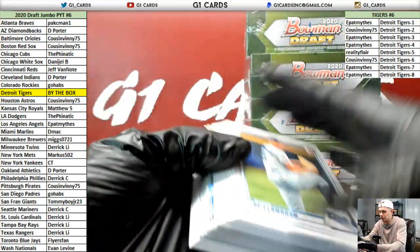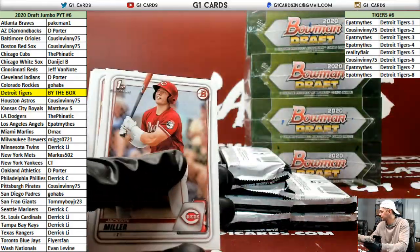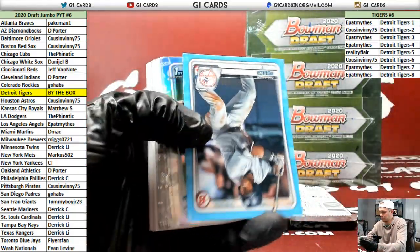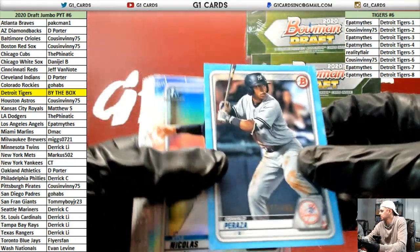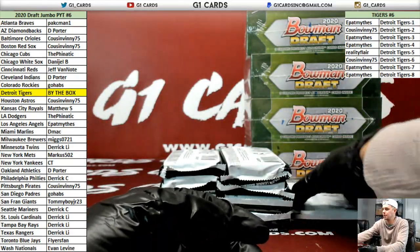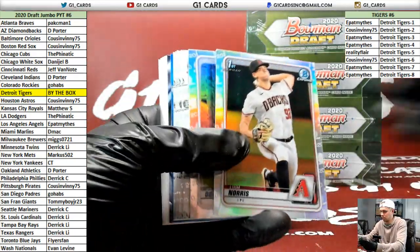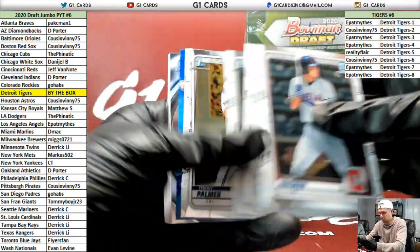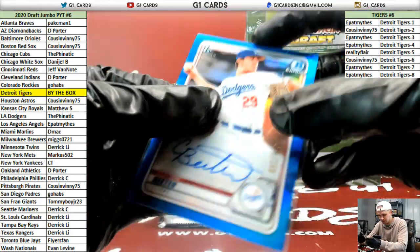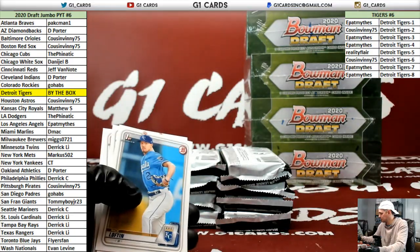Yeah, Gonzalez almost reminds me of Jo Adell. Jo Adell was a hard pull in 2017 Bowman Draft. Britton for the Blue Jays. Oswald Peraza. Dahl for the Tigers. Beeter again for the Dodgers. Torkelson, glimpses of greatness. Goes right there.